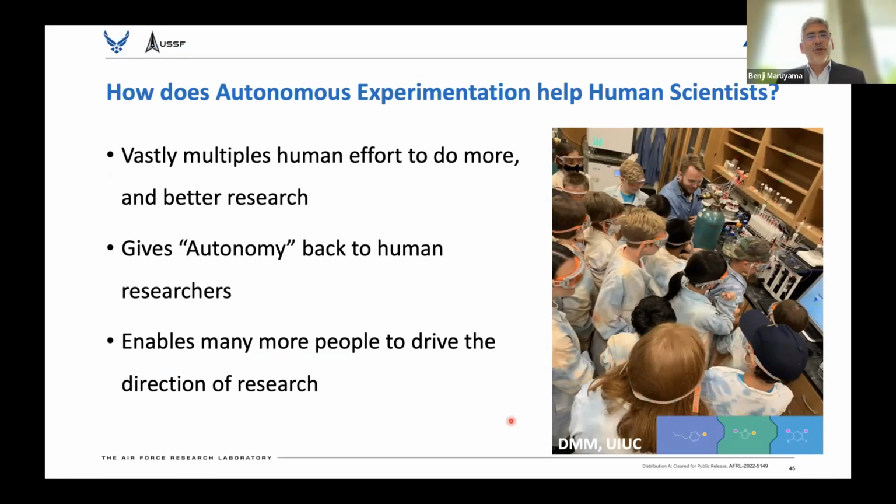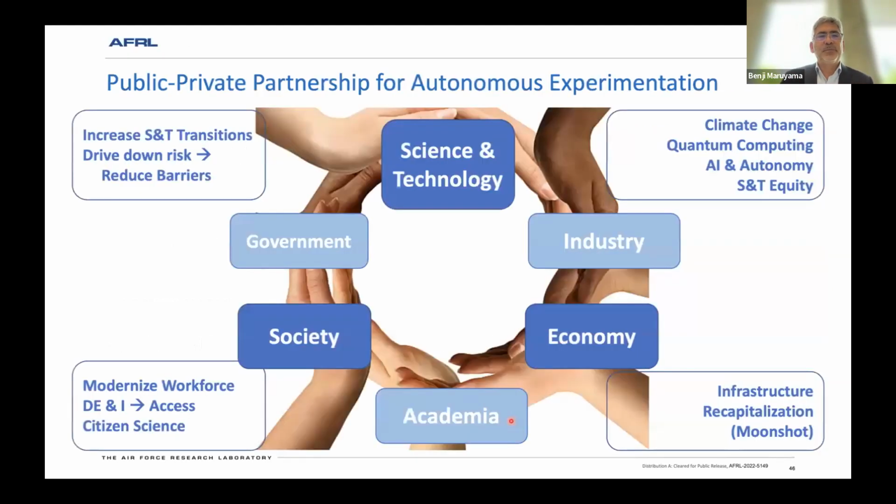The autonomy was delegated to the research robots, but in doing so, now the lab rats, as we're sometimes called, have the ability to make their own decisions at a higher level, like what hypothesis do I want to explore? What hypothesis space do I want to explore? Really constraining and guiding the problem and defining the problem, rather than doing those countless experiments and analyses. And again, it enables more people to drive the direction of research.